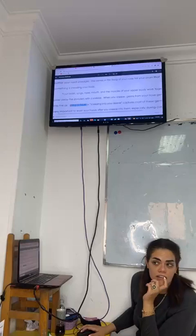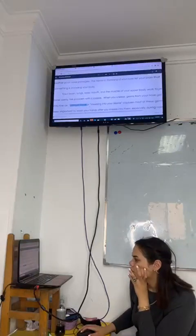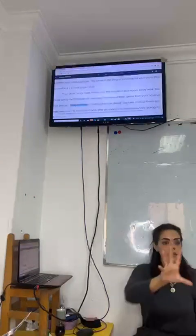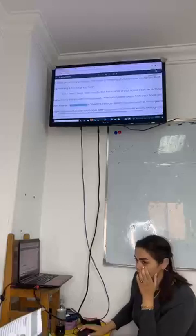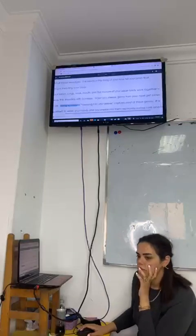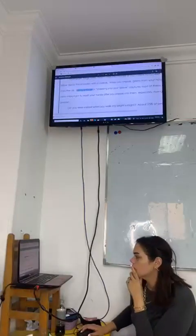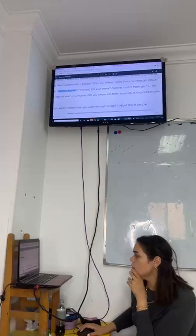Who knows where we are? Using a tissue or sneezing into your sleeve captures most of these germs. What does the word capture mean? You catch something, or capture something. Captures most of these germs. It is very important to wash your hands after you sneeze into them, especially during cold and flu season.